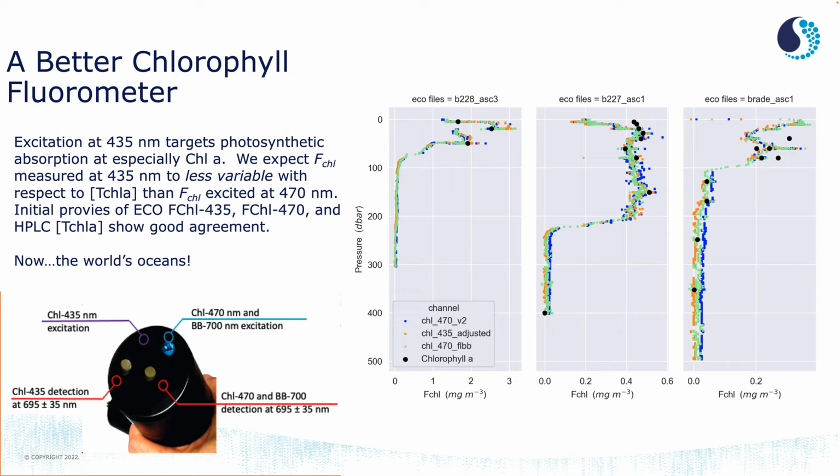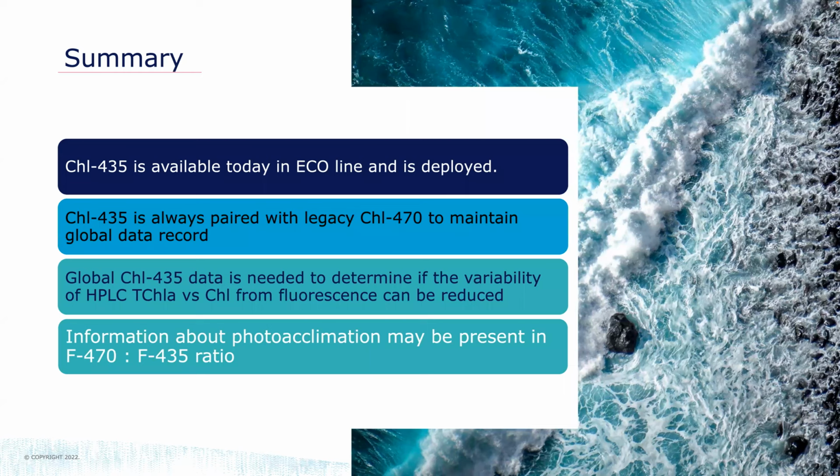And this is available today in our ECO line, where you would have, for example, chlorophyll 470 and backscattering at 700 nanometers, and then a second pair, which would have the chlorophyll 435 nanometer excitation, both with exactly the same detectors. Because again, that's a molecular property of chlorophyll that it fluoresces in the red. So chlorophyll 435 is available today in the ECO line. It's deployed in the oceans already on Argo floats, and increasingly so. 435 is always paired with a legacy chlorophyll 470 blue LED to maintain the global data record.